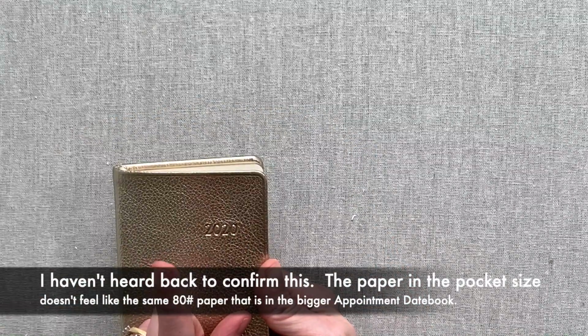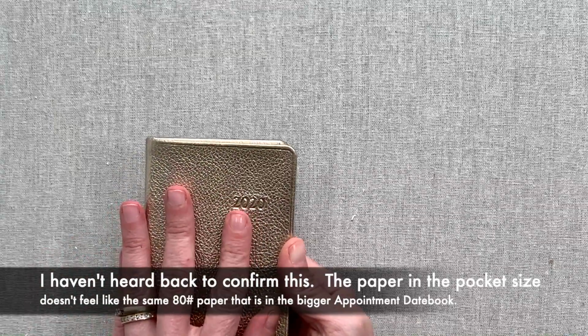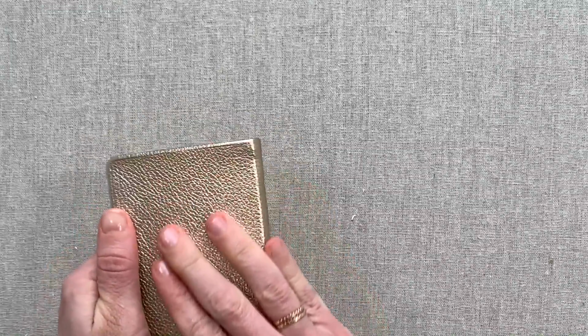All these dates, once again, you do not get to choose. They are pre-stamped on here and blind embossed on this metallic leather. The metallic leather is a softer leather. Feels so good in hand. It is softer than the Python leather here.